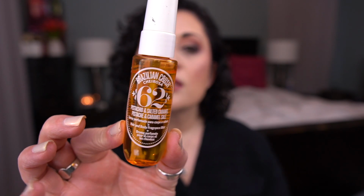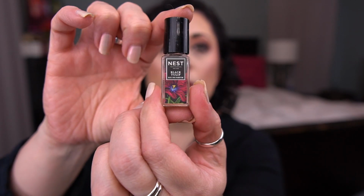I also have by Sol de Janeiro, the Brazilian Crush Cheirosa 62 fragrance, and I probably will pull this out into regular rotation maybe in May or June because it's more of a summer fragrance to me. This will be nice to take traveling for my summer trip to the Bahamas, so we'll see. I have 2 other perfumes. From Gucci, I have Bamboo, and I also have Nest Black Tulip.